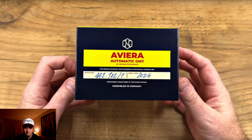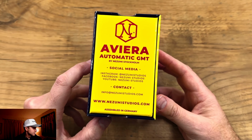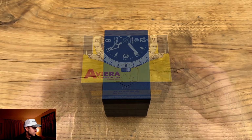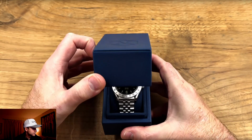He sent me a GMT watch to review for you guys, but the brand, the website, and everything behind the scenes has impressed me as much as the watch. And the watch is good as well. There are a couple of weaknesses which I will obviously point out in the review, but it's impressive.